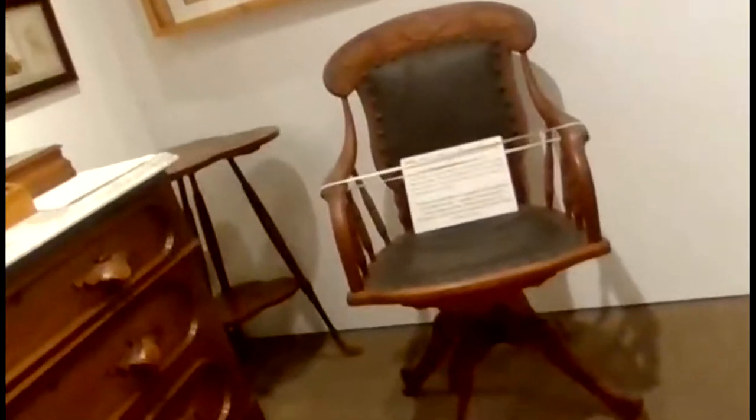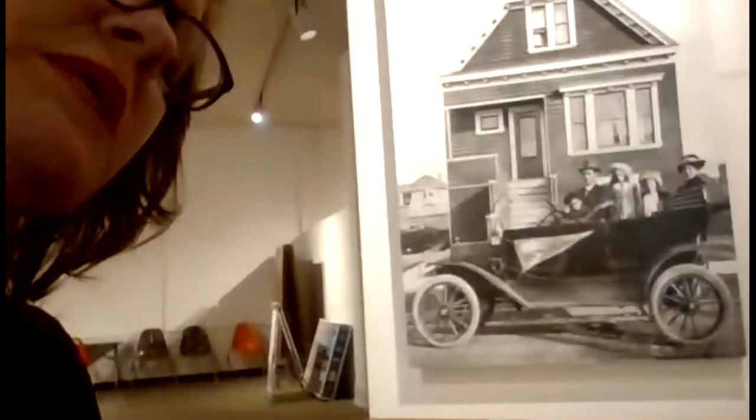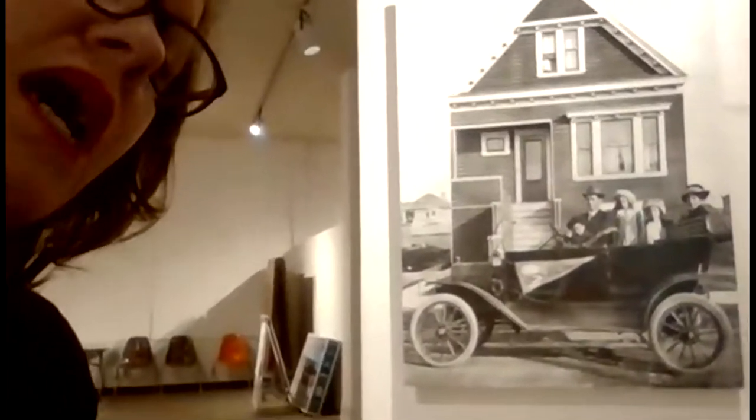This here is Henry Alvarado's desk chair. Henry Alvarado is one of the sons of the Governor Alvarado, who was from San Pablo. So we also have a lot of photographs. This house is still standing here in Richmond, and it's actually not far from the museum.